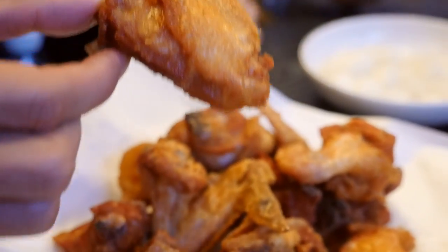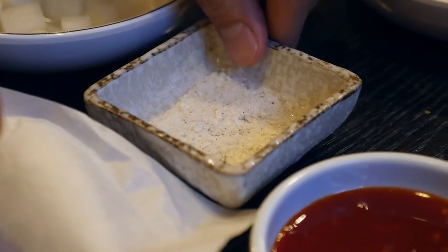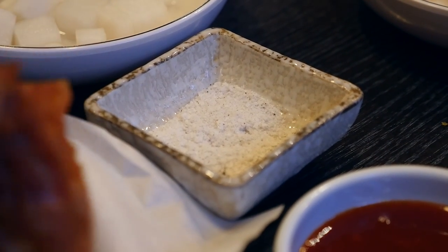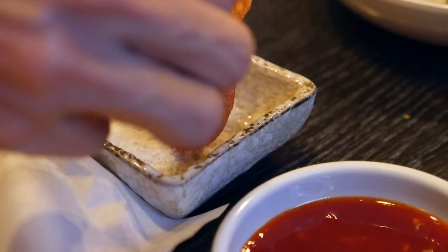It smells so good. And she told us to eat it with two different dipping sauces. One is just salt, and then the other is like a chili looking sauce. I'm gonna try it with just a little bit of salt so I get the full fried chicken flavor potential.